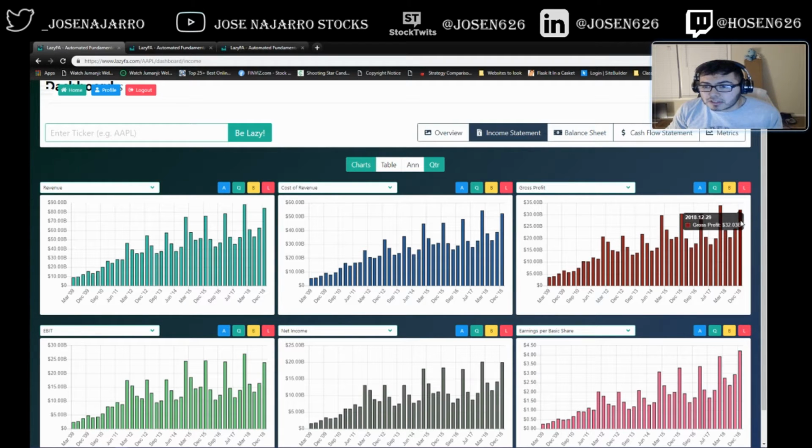Now here we're going to take a look at gross profit. Again still pretty high compared to previous quarters, and same quarter last year still higher than that, except of last year. So this year is at 32 billion. Last year was 33.9 billion, but 2 years ago was 30.2 billion. So we're still higher than 2 years ago, which is good to know.